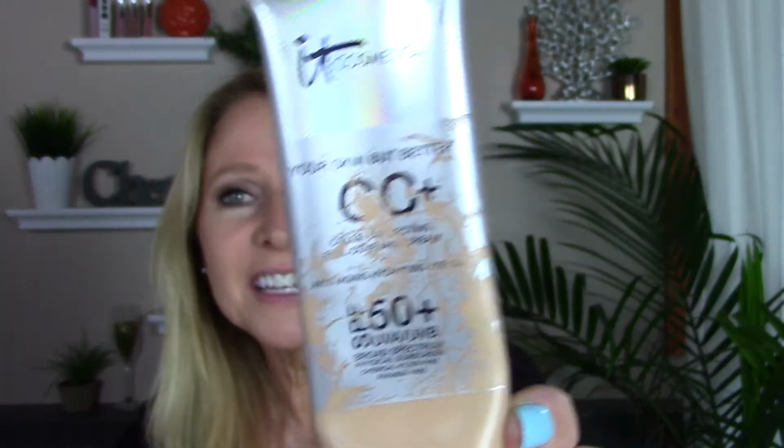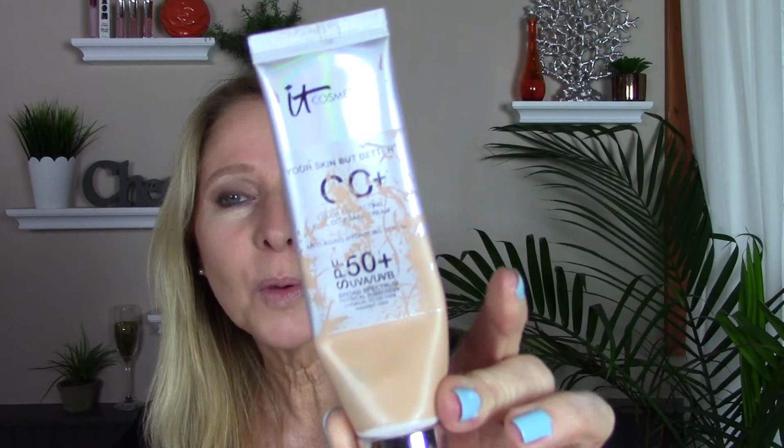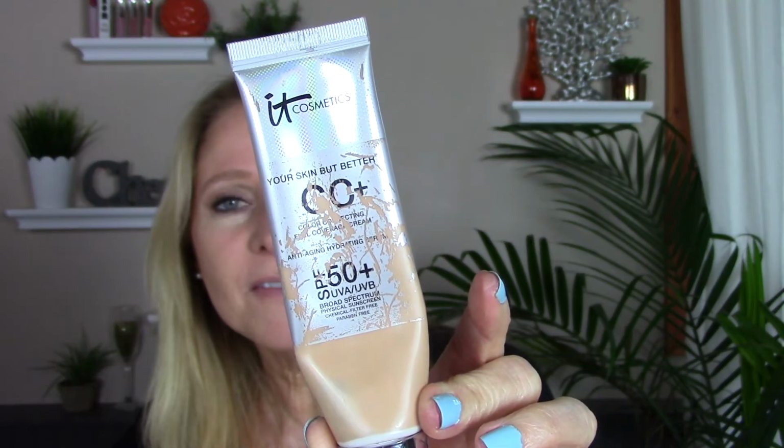Okay, this one is really hard to see. It's the It Cosmetics Your Skin But Better CC Plus cream with SPF 50. This is just my absolute favorite and really only for the summer foundation, even though it's not called a foundation, it's just called a CC cream. It has a medium coverage. It's got lots of coverage, but not too much. Doesn't ever get cakey. It's just so creamy and easy to wear.